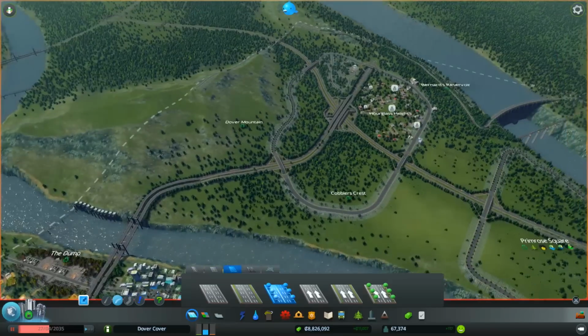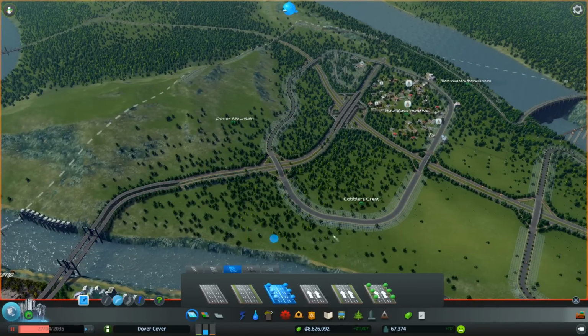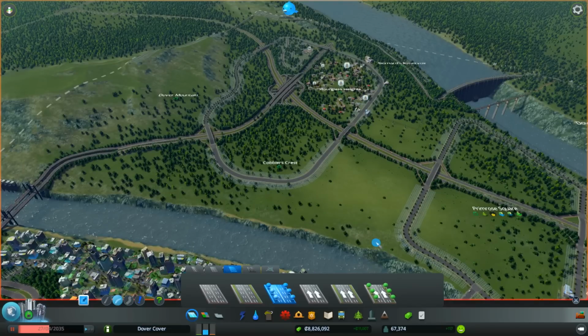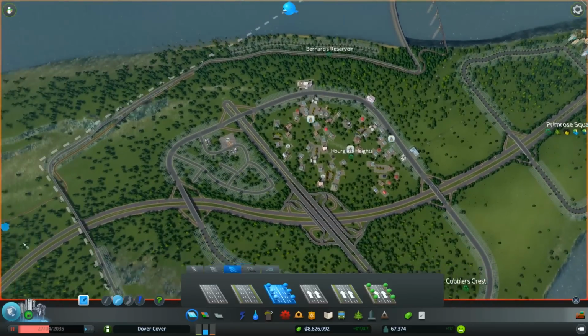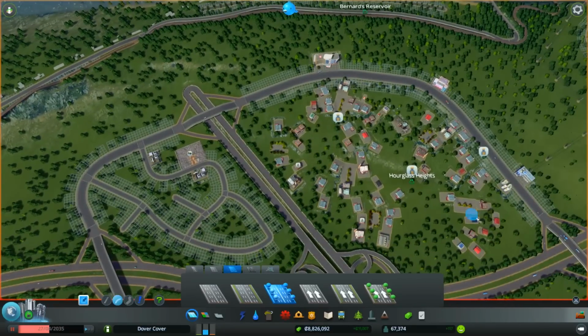Cobbler's Crest is now... The idea with pulling this back was just to have a fully exposed riverside here. We can actually put homes in. That is why having that was so important to me.